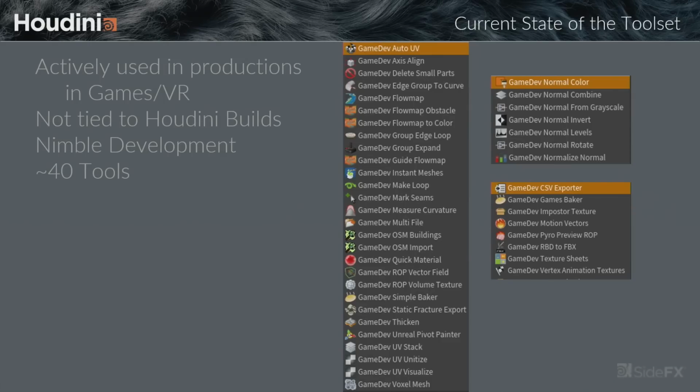So these are actively used in productions in both games and VR. So we're pretty happy that this is kind of like a side effort, but it has already gained a lot of traction and people are using it. So these are battle tested. A lot of people are like, wow, I'll wait a little bit to see if they're good, but they've been using it and people are using them in AAA. We're not tied to Houdini builds, so you don't have to wait for the next build. Like I said, I can push things out at any time, which makes us really nimble. We can work based on your feedback. And we have around 40 tools. Here's a list of them. But in this next slide, I'm going to show you, we actually have documentation for all of them.